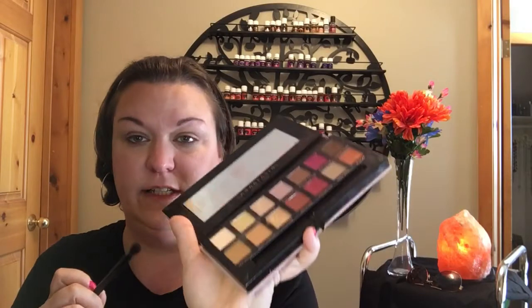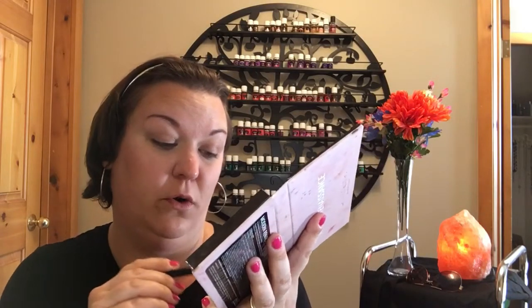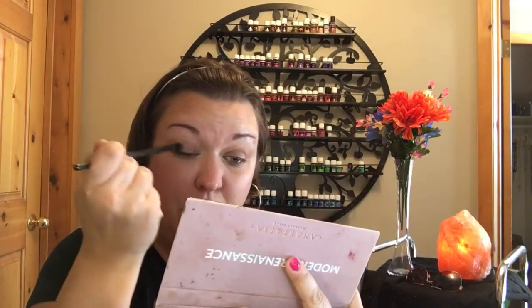As a transition shade, I'm going to go into Golden Ochre, because it's kind of like a yellowish beige. We're just going to buff it into the crease. I'm not using an eyeshadow base today because I just used my foundation and my concealer. So that's just the transition shade that I'm using.